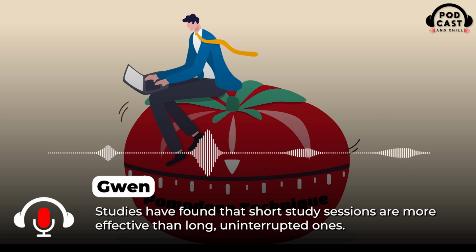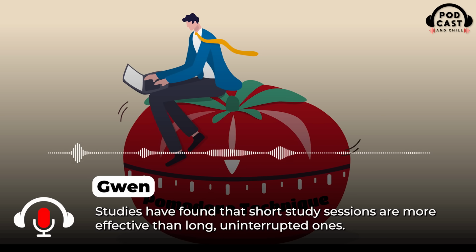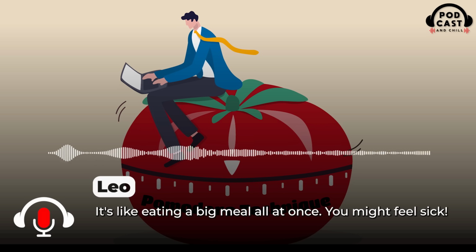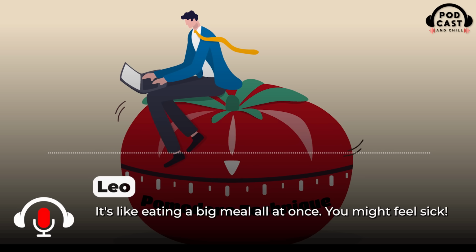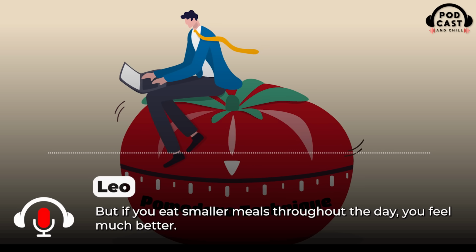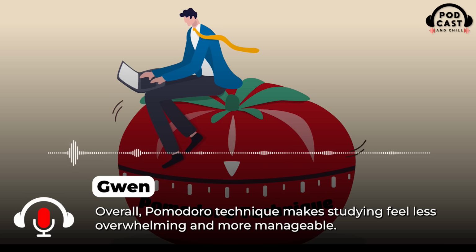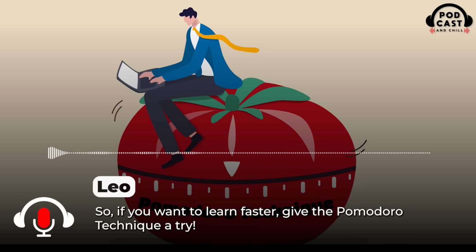Studies have found that short study sessions are more effective than long, uninterrupted ones. When you take breaks, your brain gets a chance to rest and recharge. It's like eating a big meal all at once. You might feel sick. But if you eat smaller meals throughout the day, you feel much better. Overall, the Pomodoro Technique makes studying feel less overwhelming and more manageable. So, if you want to learn faster, give the Pomodoro Technique a try.